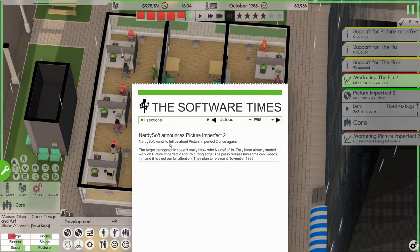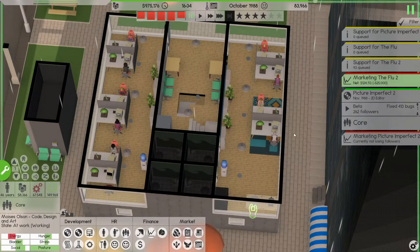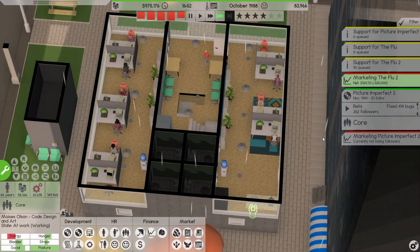Okay. Wants to tell us about Picture Imperfect 2 once again. It's cutting edge. The press release has some cool videos, and it has got our full attention. There's a bit of a typo there. They plan to release it in November 1988, in just a few hours, actually.